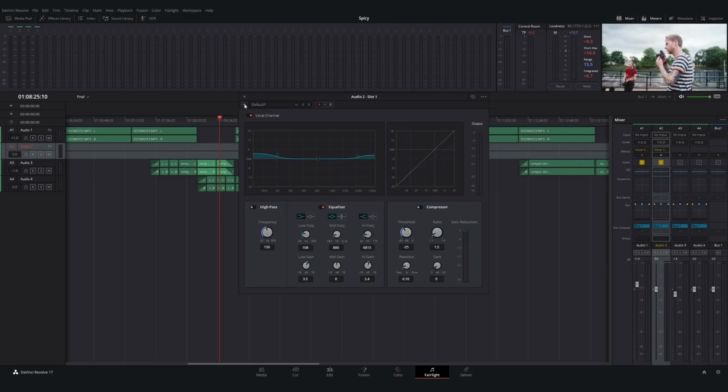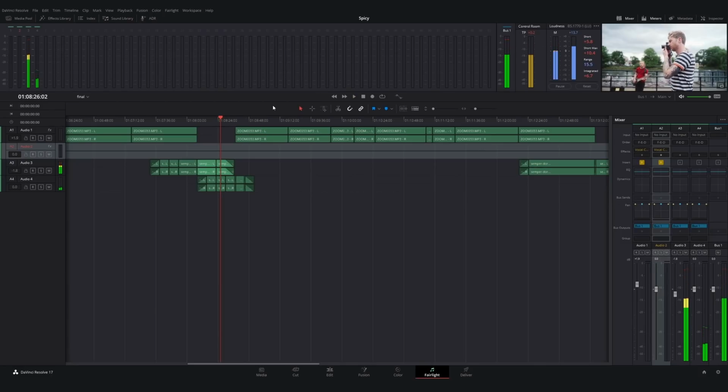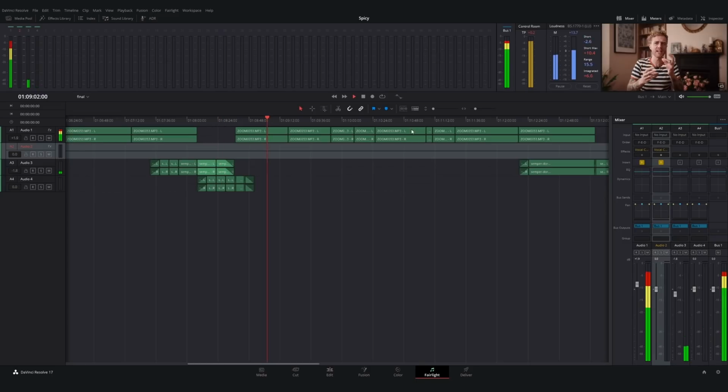I'm not going to teach you how to audio mix here. There's obviously a lot you can do, but just by looking at the different levels here as you play through things, you can make sure that everything is roughly equal and that it's all sounding good. Fairlight itself is a really powerful audio editor. And once I've got everything balanced in my audio, the last thing is to come across here to deliver.